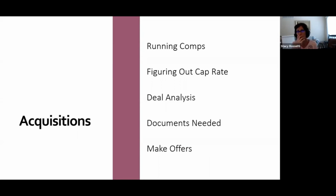So you can't really get a comp on storage facilities because when you run the numbers, it just doesn't work out that way. But you have to understand your competition in order to understand what the value of your property is, okay? And then deal analysis, right? We'll focus on that. And then all the documents you need in order for you to make an offer, or if you want to make an offer on the property. So those are like the steps within the acquisitions department. And I'm not going to spend too much time on that because we will get into that this week.